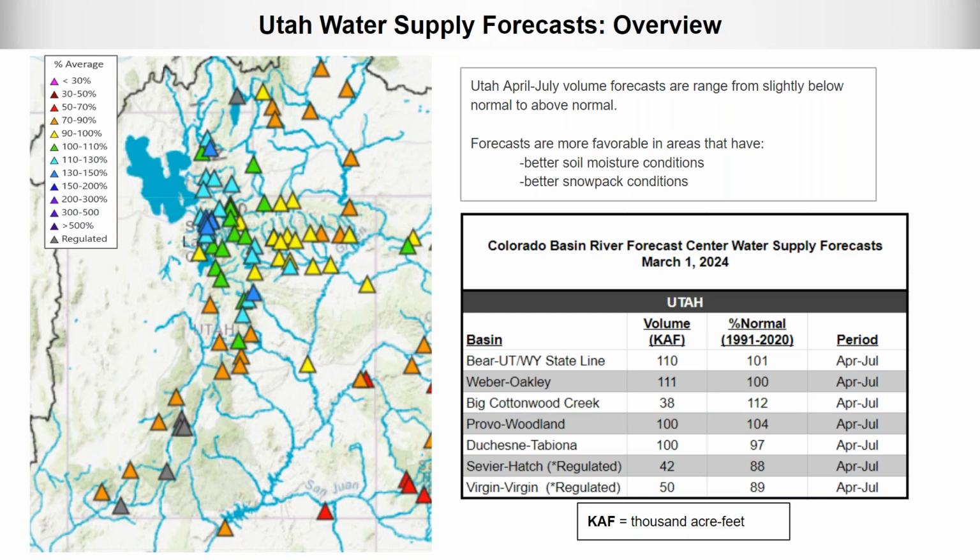And we can see this general precipitation pattern evident here as well. The same pattern we saw in the precipitation, where really the northern half of the state is doing really well. Southern half is slightly below normal. On the table on the right are a few select locations and our forecast for runoff for the April through July period.